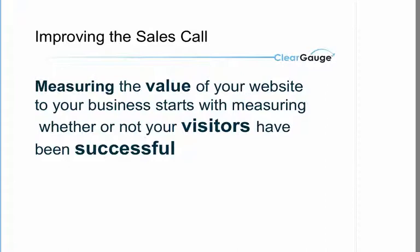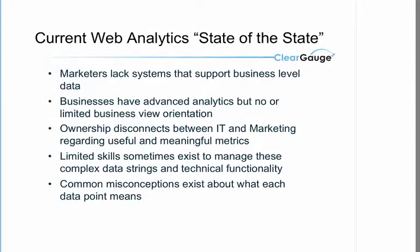So measuring the value of your website to your business really starts with measuring whether or not your visitors have been successful. Just like if you were in a sales call one-on-one with someone and consulting with them, you would be watching their body language, and you would be watching how they respond to you, and then what they would agree to do at the end of that sales call, whether they would be willing to take the relationship forward. So you have to think about setting up measurement on your website in tune with, have I given them things to do that they wanted to do? And if they do those things, would they consider themselves successful, and how would that translate into my business?